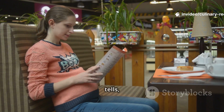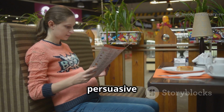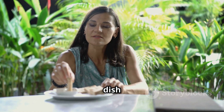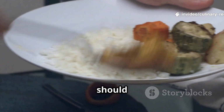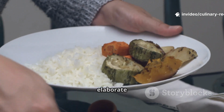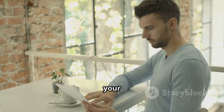Enjoy the story the menu tells, but ultimately, let your own genuine appetite and not just the persuasive power of adjectives guide your final choice. The best dish to order is the one you truly crave and will genuinely enjoy. It should be based on your personal preferences, not solely on the allure of the fanciest or most elaborate words. Menu layouts are engineered to steer your eyes and your wallet.